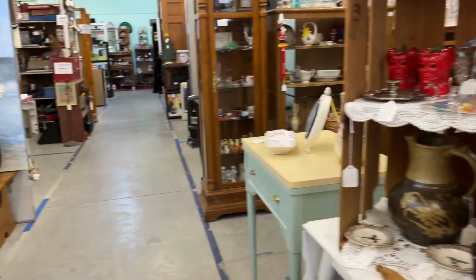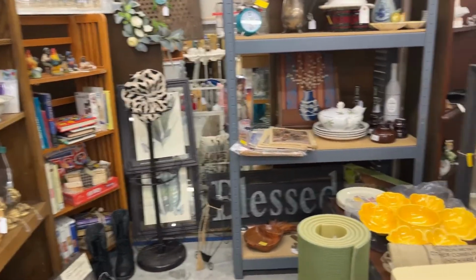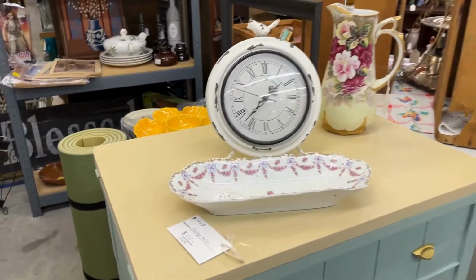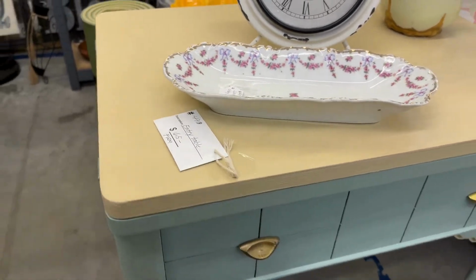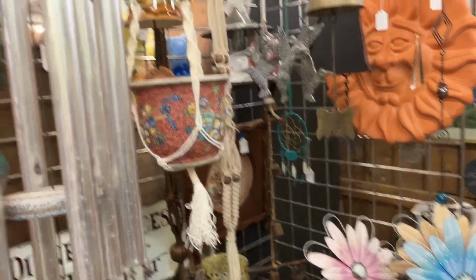Mostly glass, a lot of porcelain, some pictures. Antique clock there, not really an antique clock. Here's an entry table, $65. This person sells a lot of things.